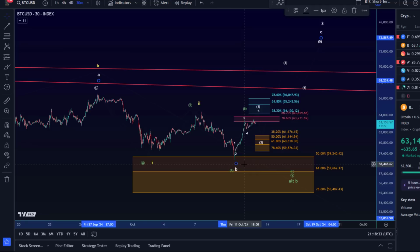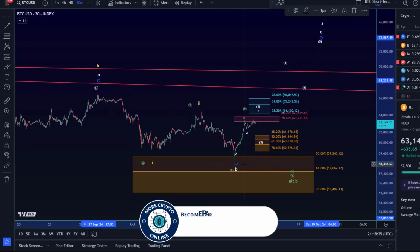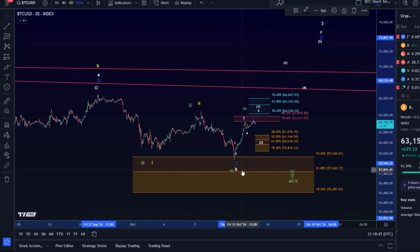That's why I always say that sometimes the last low doesn't happen. You can't predict it. You can only manage that with trading tactics. And the support area was reached, just not the ideal target based on the internal wave structure.